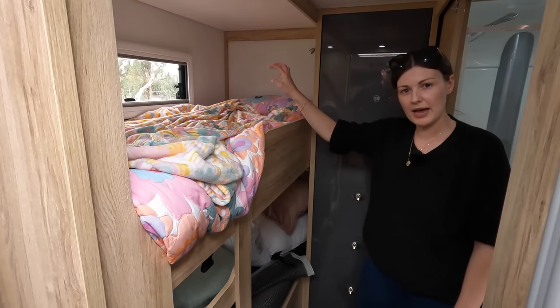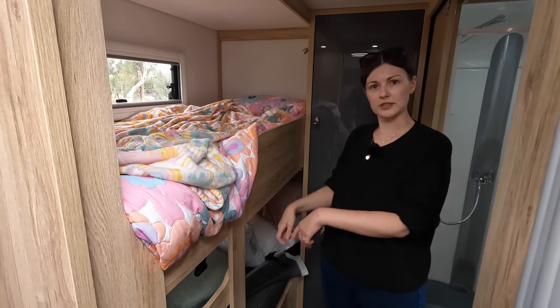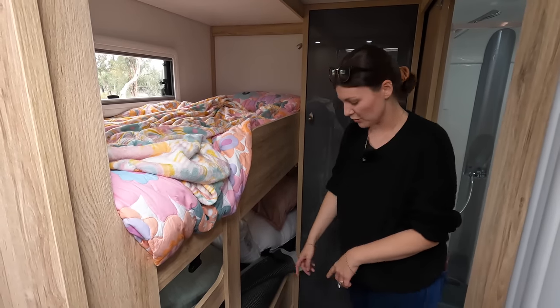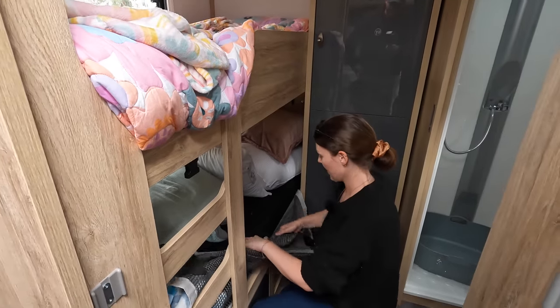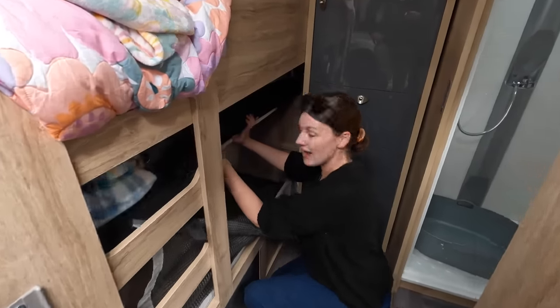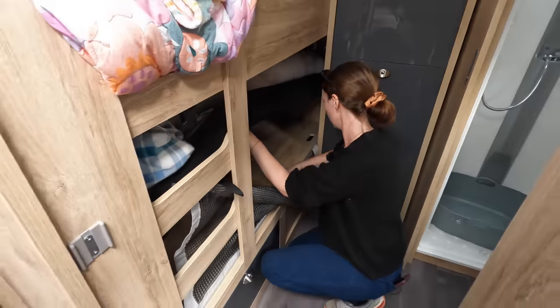As we mentioned when we were outside, when Cam was doing it with the hatch, we could have got that hatch, which meant you could have accessed all the storage under here from the outside. But now, because we haven't done that, you have to lift up the whole bed and that hatch. And it's a massive space. Yeah, there's heaps of storage under there. And it's behind the rear axles, which I like.